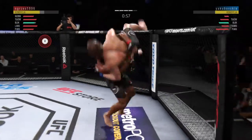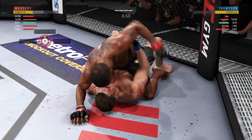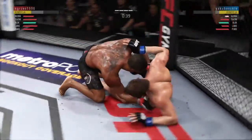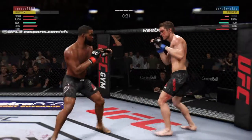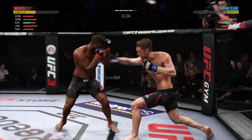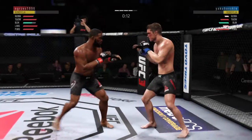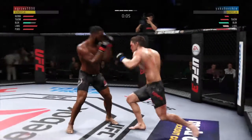Woodley gets in the clinch yet again. Perfect entry to slam it down. Face is a hot mess, man. That cut on his cheek is getting worse by the minute and worse with every strike landed by his opponent. Back up to his feet. Punch coming, it's blocked. Well, it's one thing to have length, it's another thing to use it, and he does it as well as anyone. Nice kick there by Woodley. That leg kick lands.